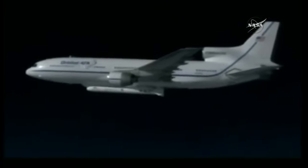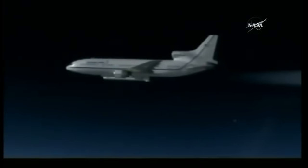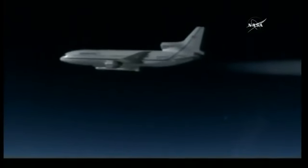CE. NASA CE is go. SMA. SMA's go. SMD. NASA MEM. NASA MEM is go. LSP. LSP's go. And PEG LC countdown. NLM copies. The NASA team is go for Cygnus launch.